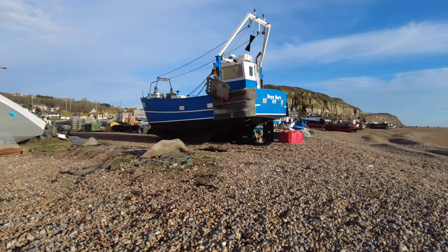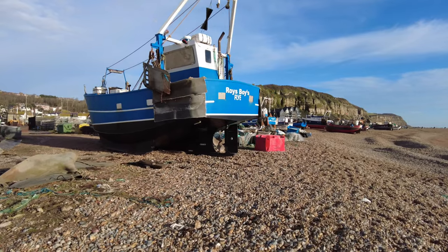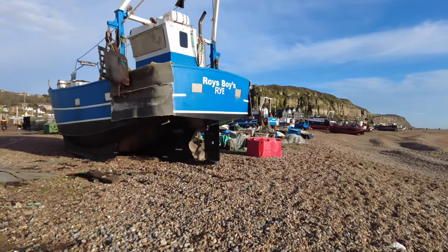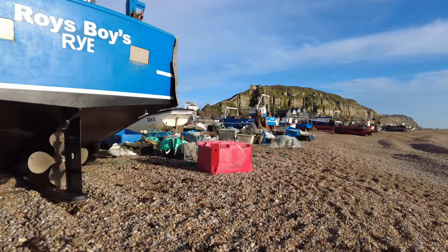I'm not sure how much of the fleet is out, but there's certainly a few still up on the shingle here. Got all the nets to the left.